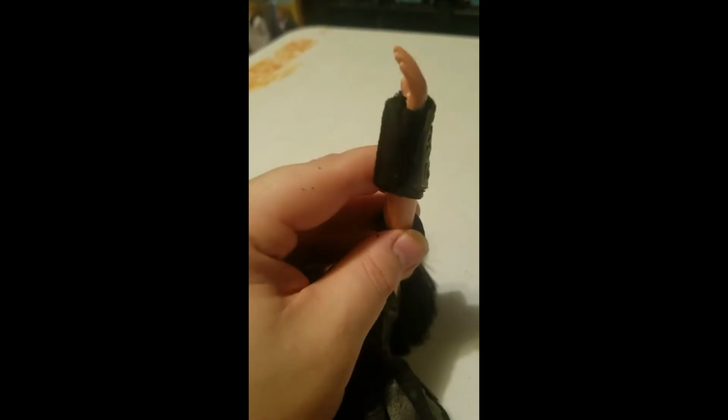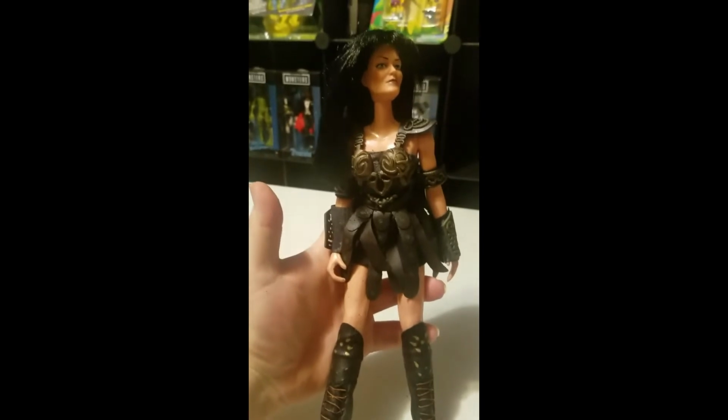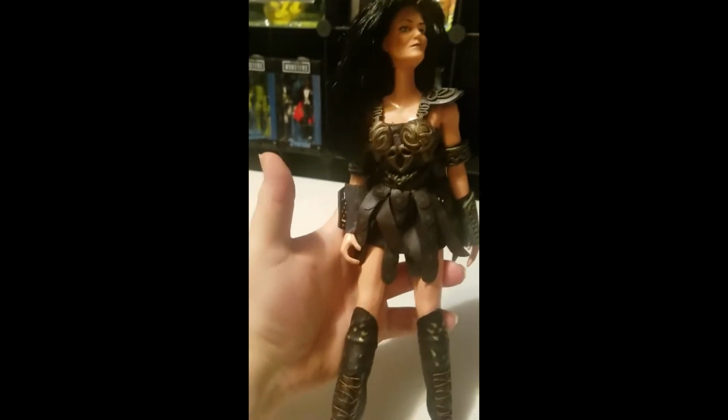I don't have Barbies, so I can't really compare it. I've never had them before. But that's what kind of body you're getting here. See if the arm also has that snapping joint in there, so it can be maneuvered around a little bit. So it's not bad. Maybe it's a little bit more advanced than a normal Barbie. Probably so you can do a few Xena poses with the chakram and the sword.